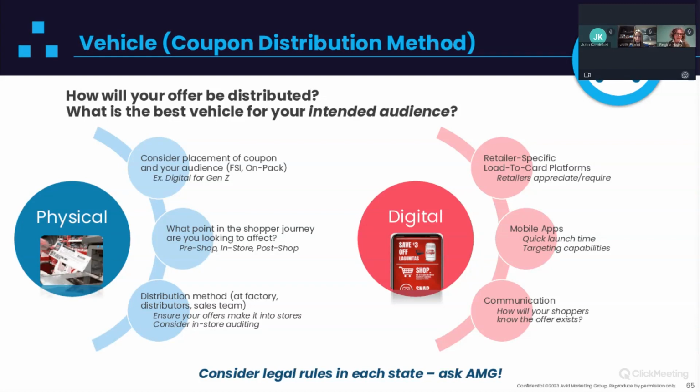There are companies that do in-store auditing. And I will bring forward a real life example where a third of a circulation on a particular offer was sitting in someone's warehouse. Didn't even make it out to retail. So just something important to keep in mind.